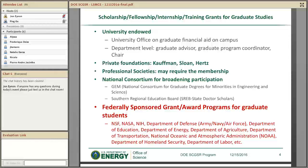I listed some of the big departments here: the National Science Foundation, NSF. You all know NASA, NIH, the National Institutes of Health, and the Department of Defense. There are three parts of defense, Army, Navy, and Air Force, and each of them offers its own graduate fellowships and scholarships. The Department of Education has a very famous McNair scholarship program for graduate students. The Department of Energy has a few, and I will focus on talking about one. There are also the Department of Agriculture, Department of Transportation, NOAA, Department of Homeland Security, Department of Labor, etc. So almost all federal government agencies have programs for graduate students.